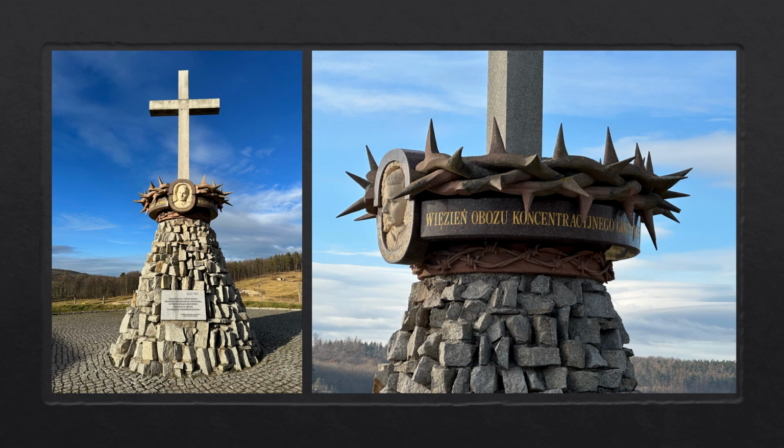This is another memorial to the victims of Gross-Rosen, with a dedication to Władysław Wądziński. He was a Polish priest who died in the camp. Wądziński was later beatified by Pope John Paul II.